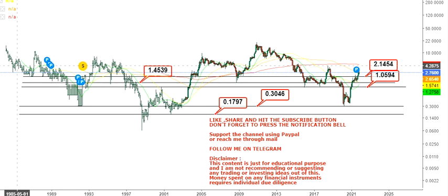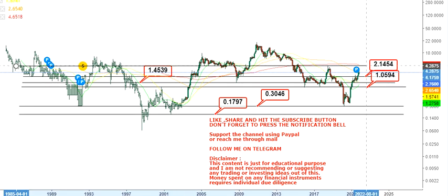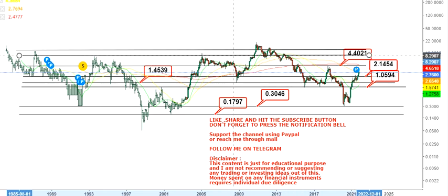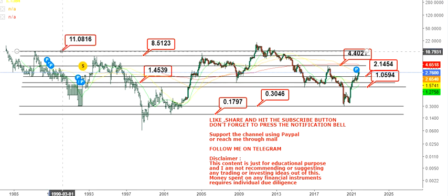Now, because the stock is sustaining above 2.14, the next target that we are looking here is this one, 4.40. Beyond 4.40, if the stock sustains, you have a small range, which will push the price towards 8.5 and $11, right?